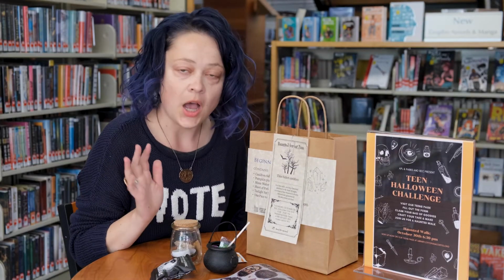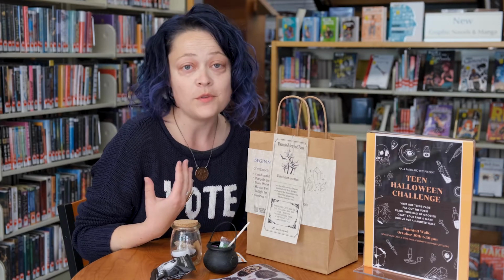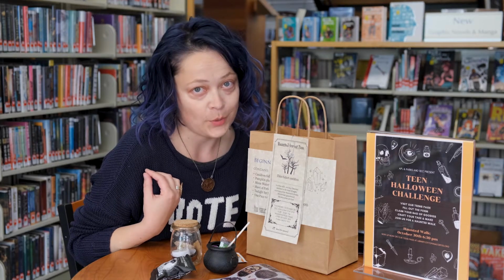So I hope that I'll see you in Coslin today. If not, go to our website, sign up on the teen page to get one of these so you can reserve one and come and pick it up at the library. I hope to see you at Observe the Moon Night this month. That'll be outside, and hopefully at the Haunted Walk on October 30th.